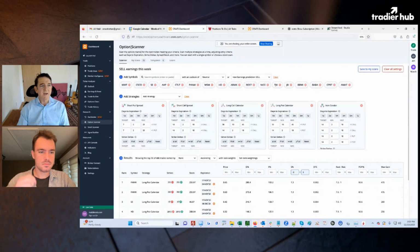So this is our option scanner. I could clear out everything, and I can find ways to add symbols. Right now, I have symbols coming in. You could see here, Walmart is one of them. It's coming from a stock scanner. So we'll show you that real quick right now.